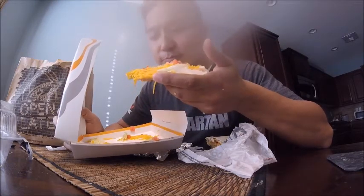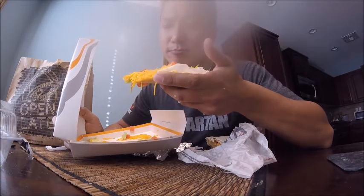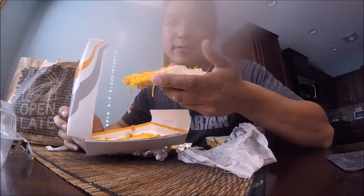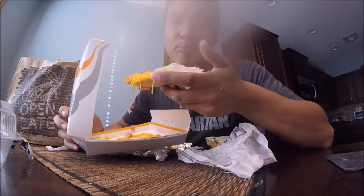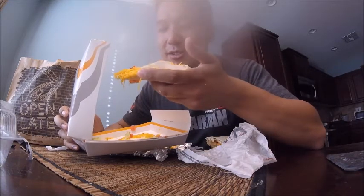The shell. You know what I mean? The shell for this thing, it's a little bit on the bland side. Tastes like, I don't know, like a Frito chip without the salt. But it holds everything together, so I can't knock it on that.